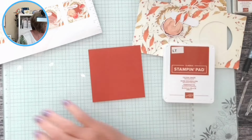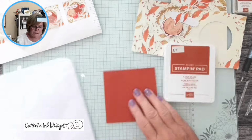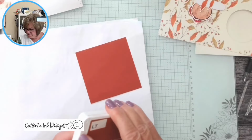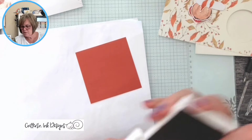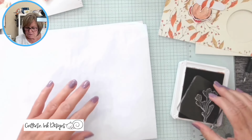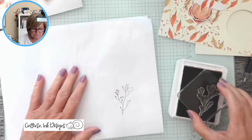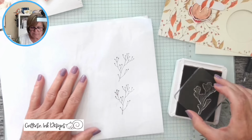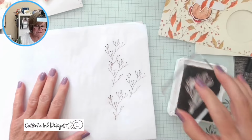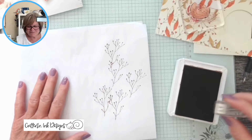Okay, so I need a piece of scrap. And I'm just going to do a couple of test stamps with my stamp, just to make sure that it's holding the ink properly. Priming it. Priming it, thank you. Somebody's on the ball today. It's scary. So I'm going to do the other one too.